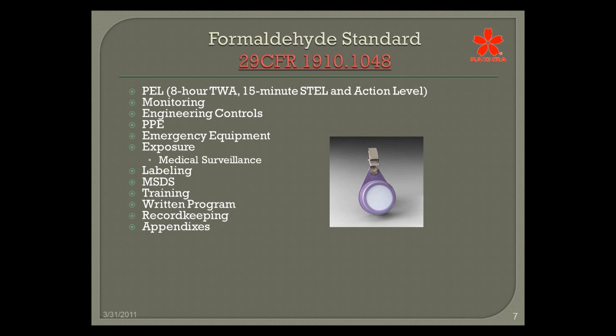And if you are exposed to an action level day over day, even though it's not above the permissible exposure limit, there are still required actions such as posting, medical examinations, exposure monitoring. So if anyone has any questions regarding what type of actions, you can certainly post that as a question, and I can review that during the Q&A session.